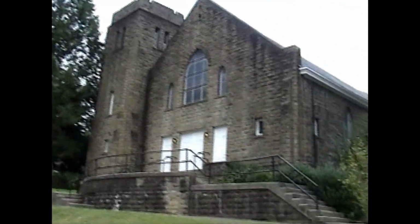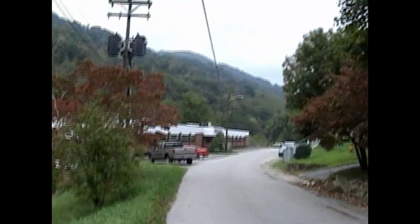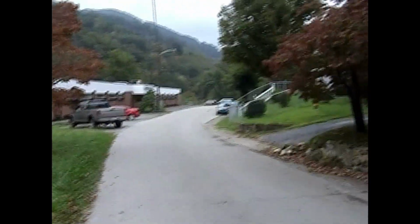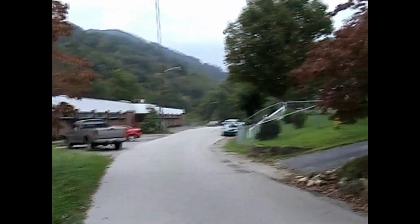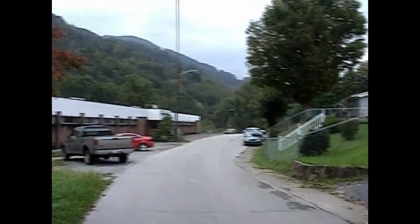Here's the church from below. This is Church Street I'm standing on, isn't it? I think it is. Little church road runs right below it. It's a rainy, overcast day here today. Was yesterday, rained all day. The date is October 3rd, I believe, 2004.